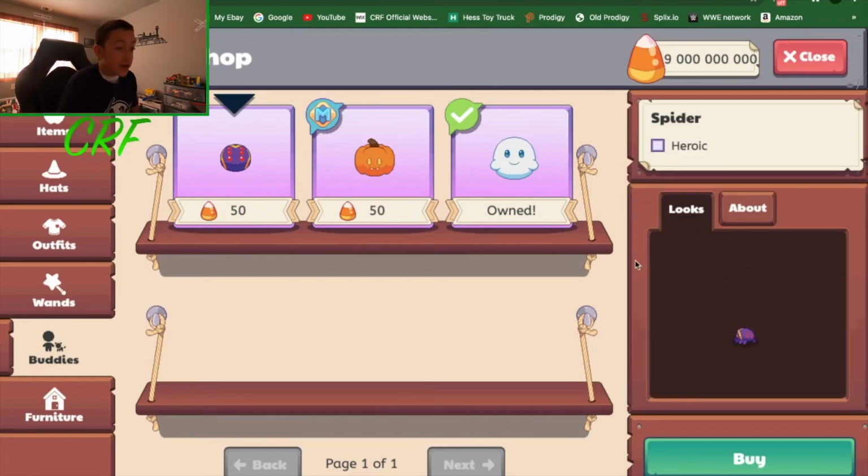Let's go. We got the spider. That is creepy. Okay, we got the pumpkin bat. Aw, he's so cute. And then we got spooky, which is the old one. It looks like a floating marshmallow.